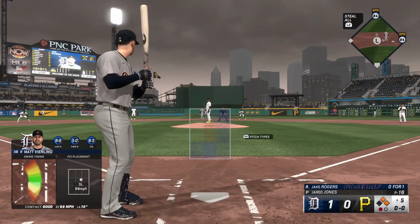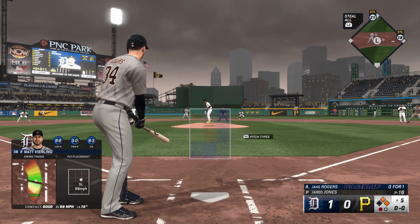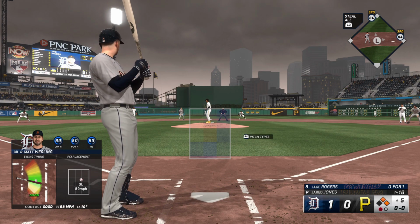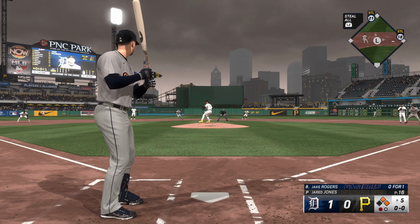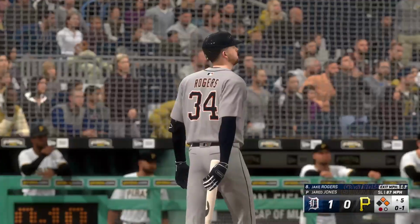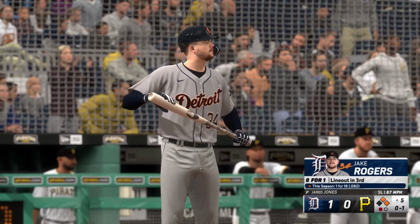Really good swing right there. He got a pitch that he knew he could handle, allowed himself to stay back just a tad bit longer, and he hit the ball on the screws. And here is Jake Rogers. It's softly on the ground left side, and that's just foul.